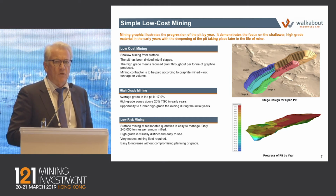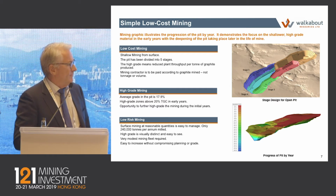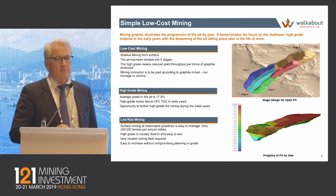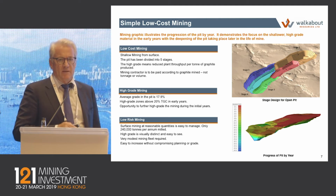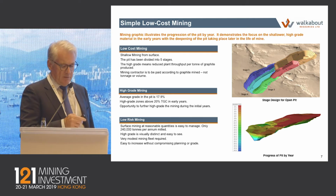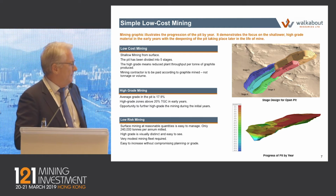So in terms of our low-cost mining operation, this is a very simple operation. This is no more than a quarry. If we ever get to the bottom of the pit, it's only about 80 metres. You can see the colour code in the 5 stages of mining, and you can see to the bottom the dark brown is indicating that we are mining from day one from surface 20+% TGC graphite. So this will go straight to the bottom line. In the early years, it's a very profitable operation.